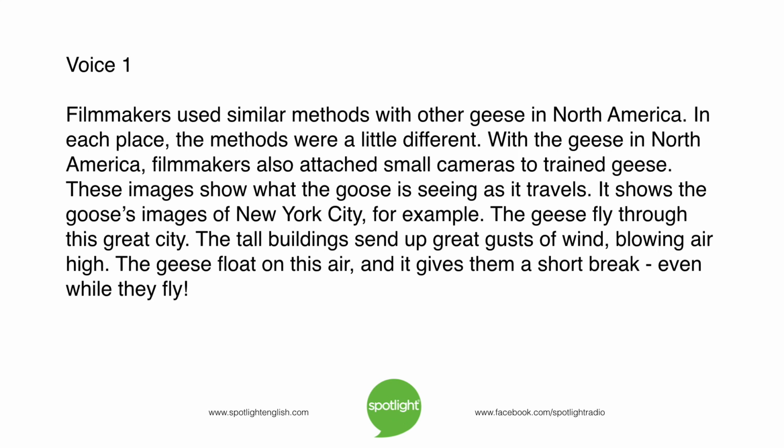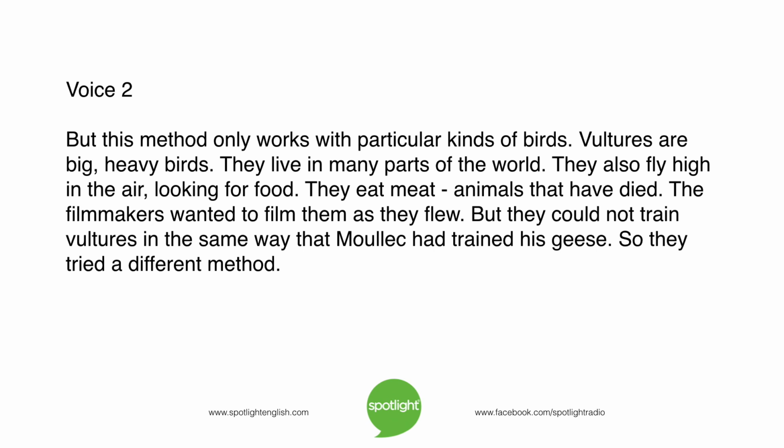The geese fly through this great city. The tall buildings send up great gusts of wind, blowing air high. The geese float on this air, and it gives them a short break, even while they fly. But this method only works with particular kinds of birds.